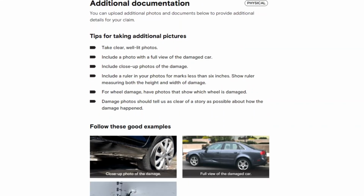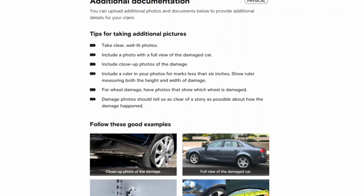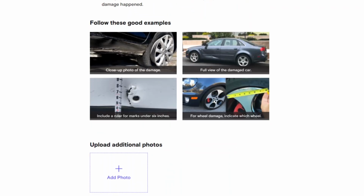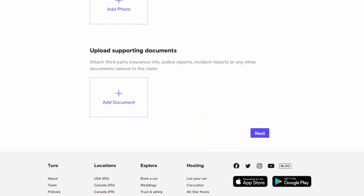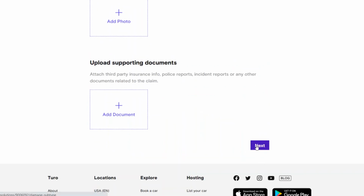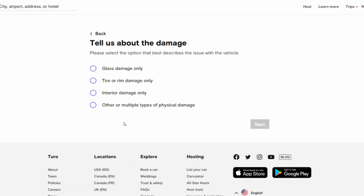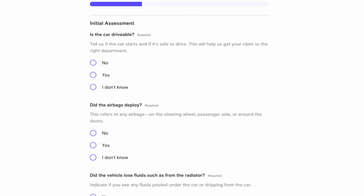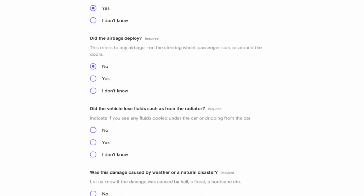Tips for taking additional pictures: you can use a ruler just to point out the size of the damage. That's more for scratches and such, because I think the damage has to be at least like 3 inches before they'll cover it. But that's not what we're facing over here. Supporting documents, I haven't had a quote yet, so I wouldn't need that. And this is going to be other multiple types of physical damage. So is the car drivable? Yes, it is. Did the airbags deploy? No, they did not. Did the vehicle lose fluid from the radiator? No, it did not.